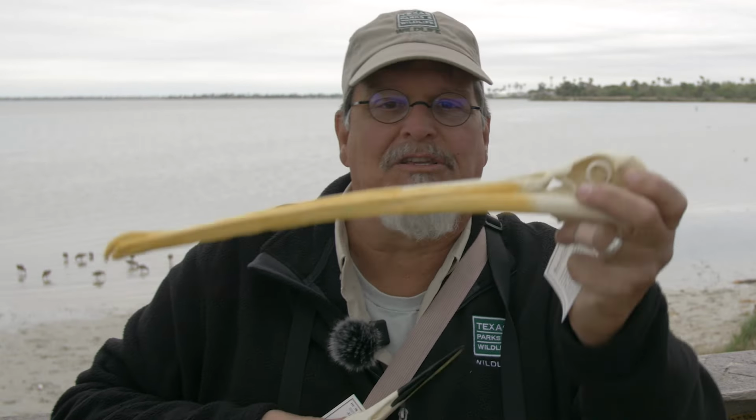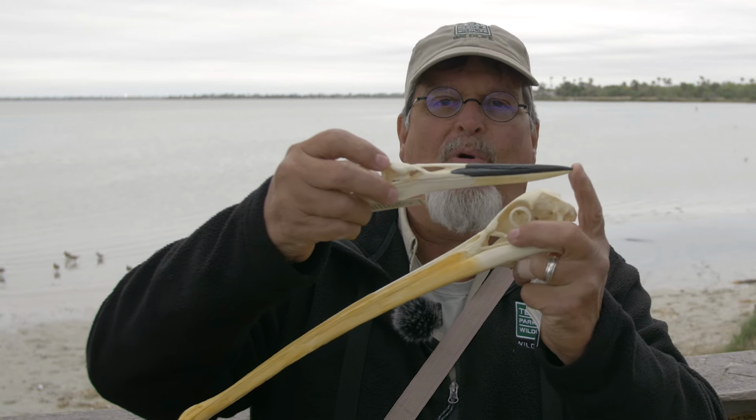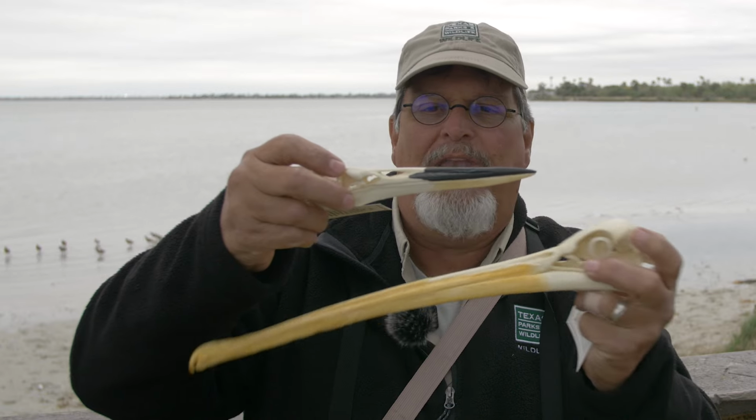Now let's go a little bit different here. Let's hold up another one right here. Now, man, we've got this long pelican. Now we've got a long bill as well, but notice it's very pointed, almost like a dagger or a knife.